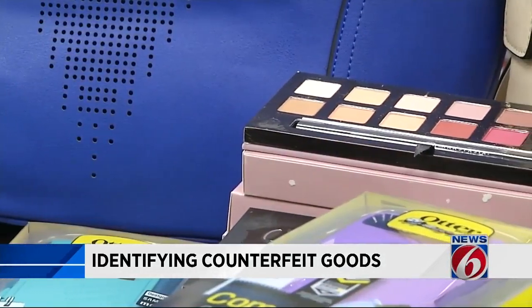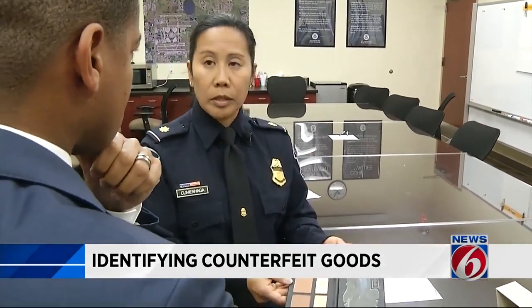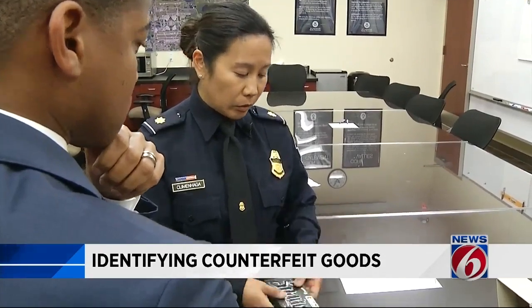Take a look at this fake makeup. There could be lead in here. There could be ground up sawdust. There could be rat feces. There could be all sorts of stuff in here.